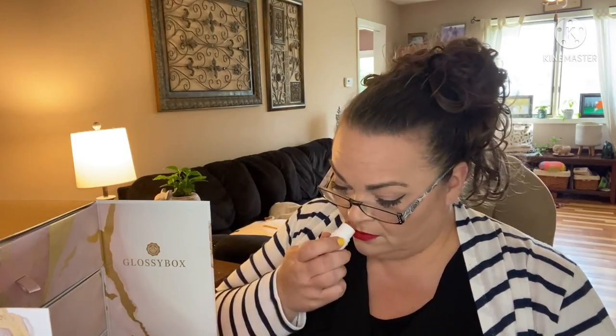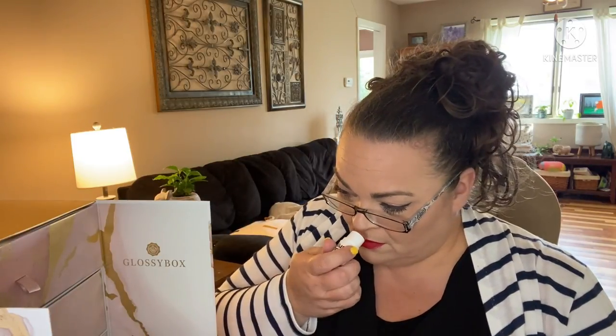Add some soft pigment to your lips, cheeks, and eyes with this creamy formula. Its luminous sheen will give you a beautiful glow while highlighting your favorite features. That's cool. It kind of smells like a Crayola crayon. Neat. I do not have that.